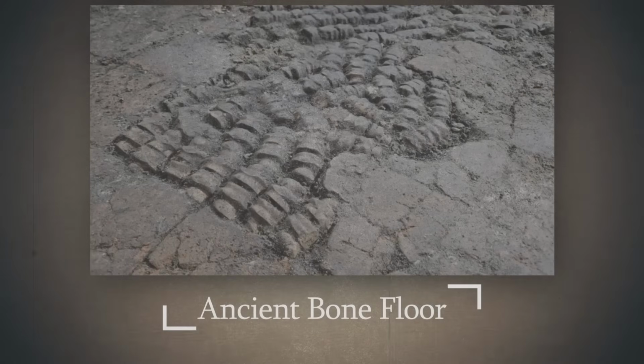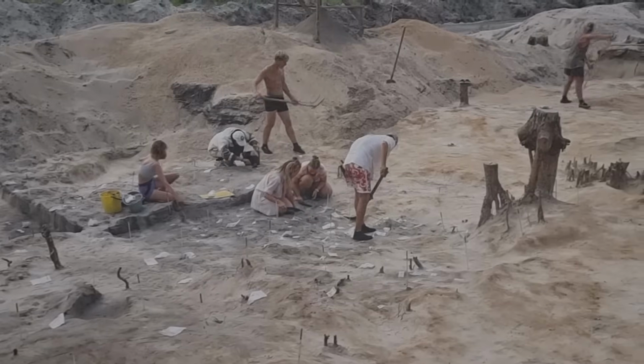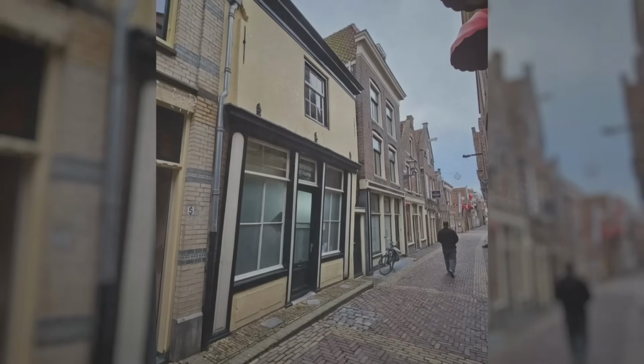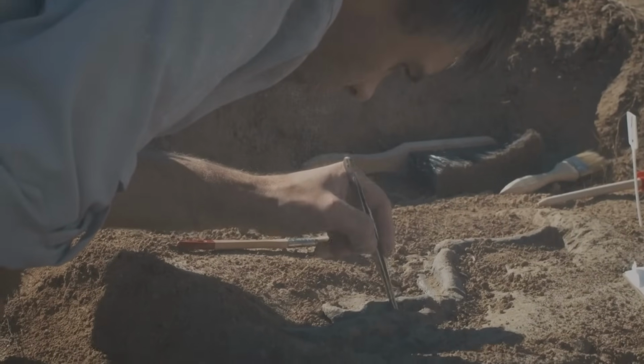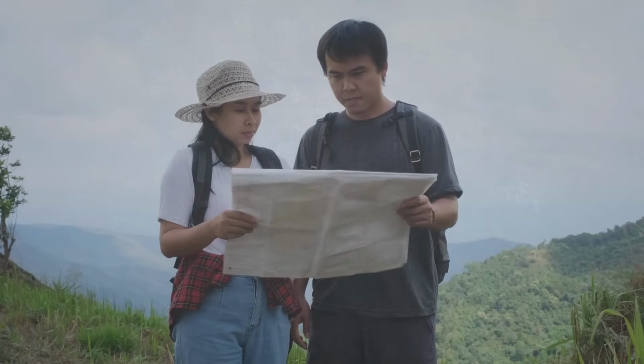Ancient bone floor. In the Dutch city of Alkmaar, archaeologists have made a unique find, part of a floor made of animal bones. This rare discovery was made on Amsterdam Street during reconstruction work on a building. A floor made of bones is a real rarity, especially for the province of North Holland, although similar examples have been found in other historic cities in the region, such as Hoorn, Enkhuizen, and Edam.